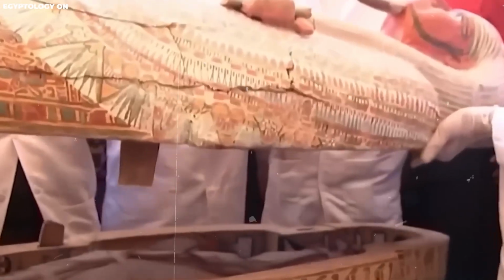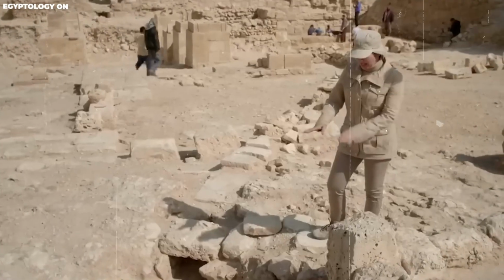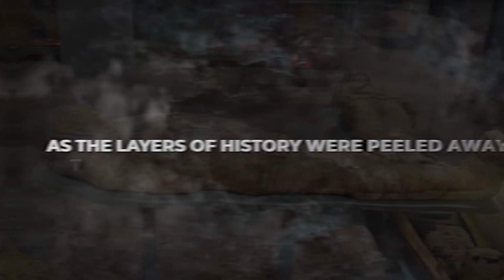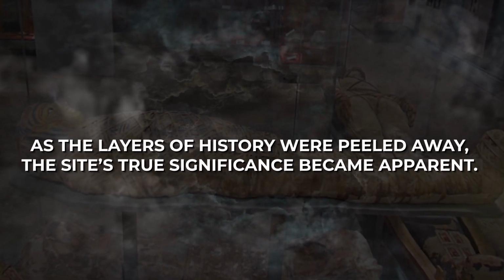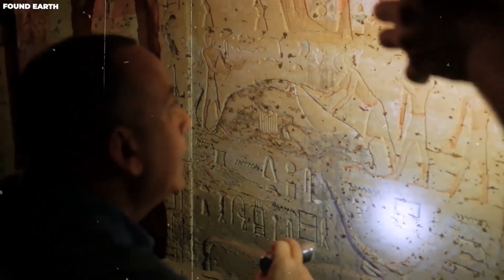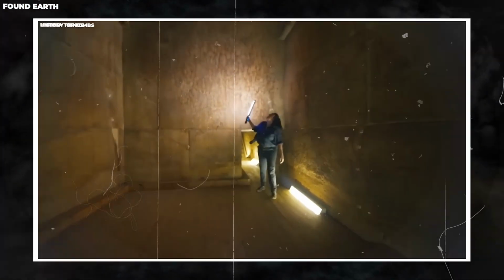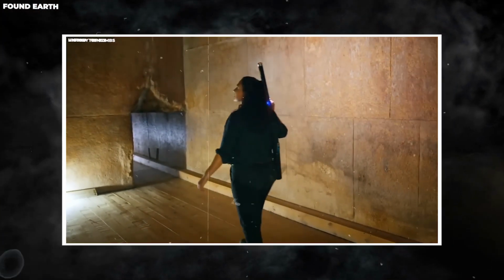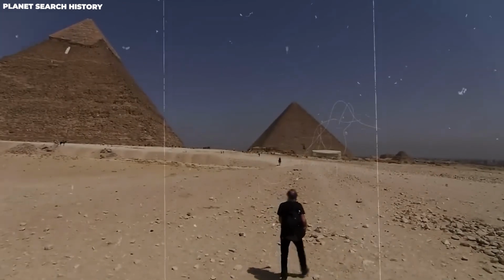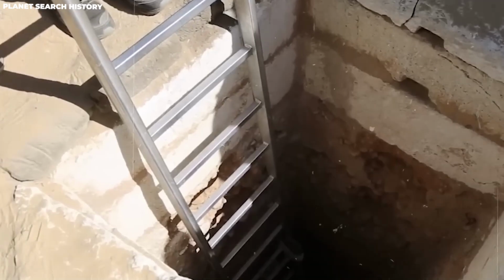The ancient burial ground, once shrouded in mystery, began to yield its secrets, allowing us to glimpse the lives and legacies of those who once ruled this captivating land. As the layers of history were peeled away, the site's true significance became apparent. It was not merely a repository of the past, it was a testament to the perseverance of those who sought to uncover its stories. With each discovery, the narrative of Egypt's ancient history gained depth and texture, painting a vivid picture of the lives of its early rulers and the civilizations they forged.